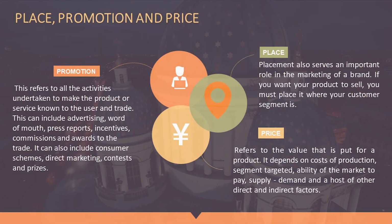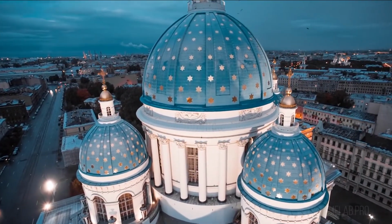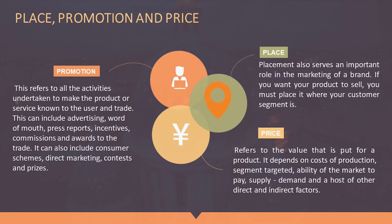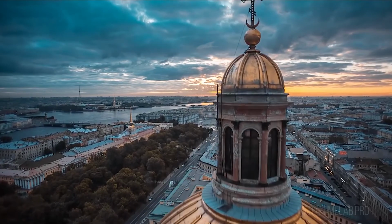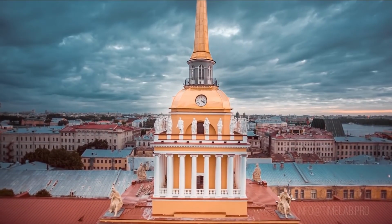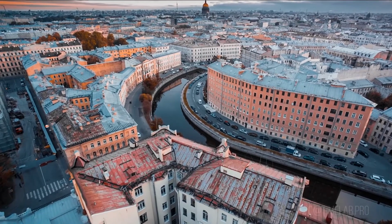Placement also serves an important role in the marketing of a brand. Obviously, if you want your product to be sold, you must place it where your customer segment is. Where will your product be found? You have to position or place and distribute your product in a place accessible to potential consumers.